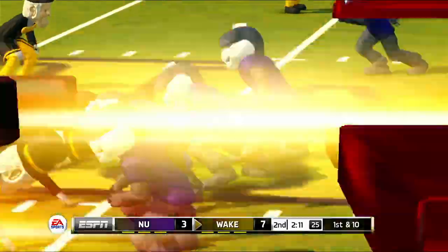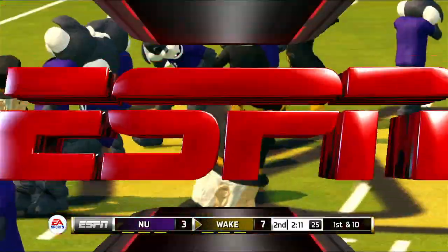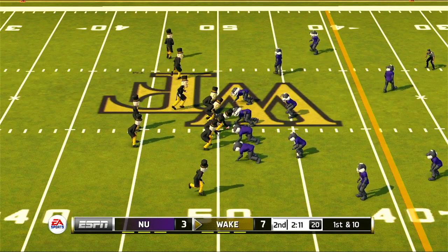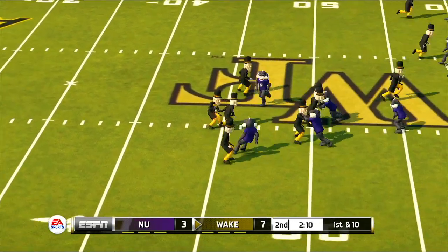You know, that was one of those situations where you have to go for it to try to get something going. Now they need a big play here from their defense. Really a great stop by the defense. This will go down as one of those critical plays. In a game that's this close, you can't afford to waste possessions.